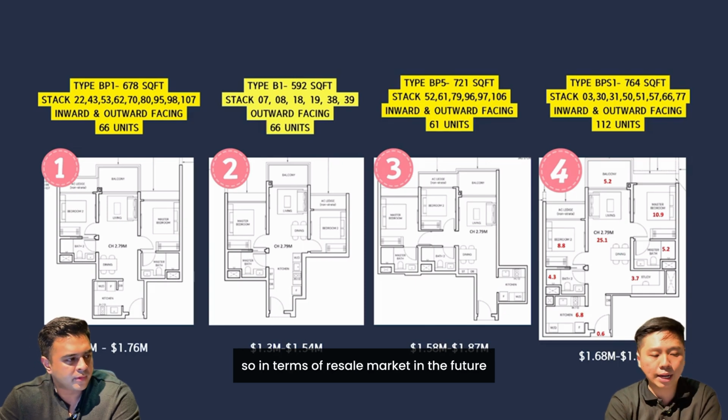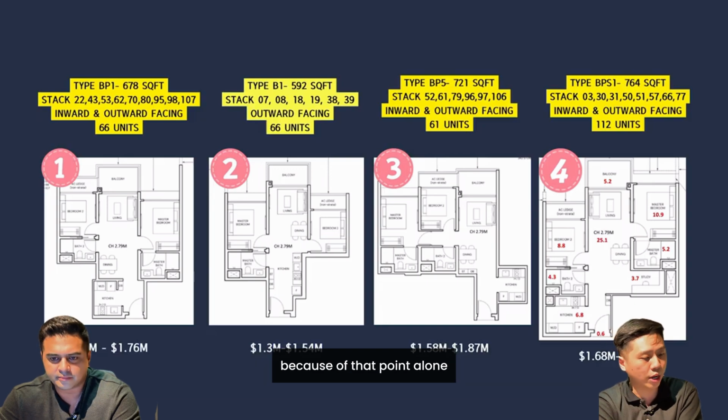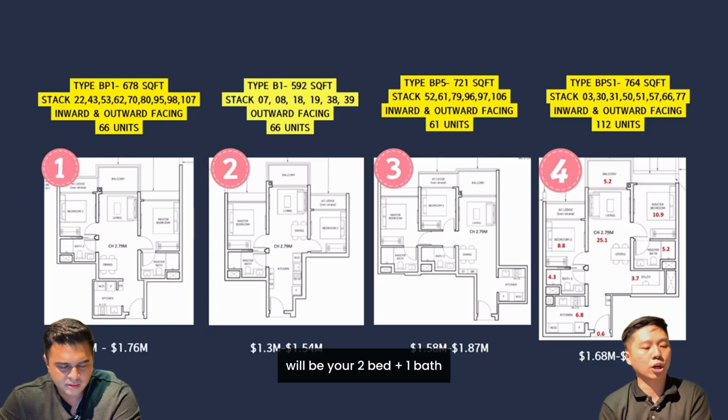So in terms of resale market in the future, we feel that 2-bed, 2-bath is easier to exit in the future because of that point alone. Followed by, of course, your next choice, which will be your 2-bed, 1-bath.